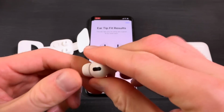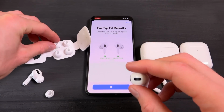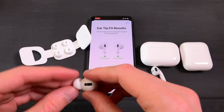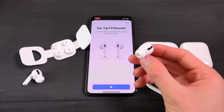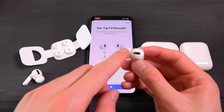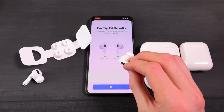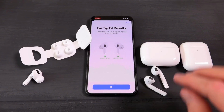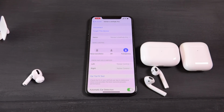And you do kind of feel like you're almost going to break them. But the good thing is that once you have the size that fits for you, you're not going to be popping these things off regularly just to clean them. And they do only cost $4 to replace the tips if they're damaged, or if you lose it or something. So that's not a huge expense. So good on Apple for that. All right, so I'm going to now move on and test how these suckers sound.